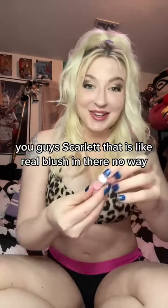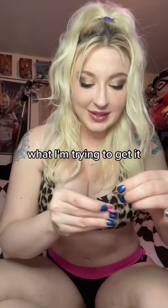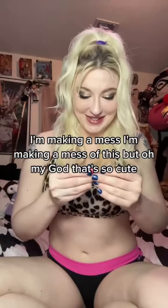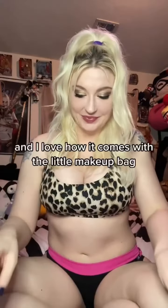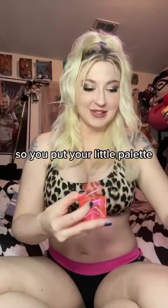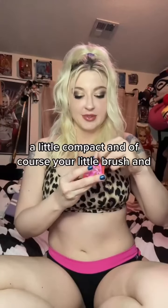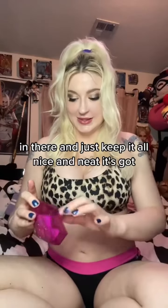You guys, that is like real blush in there. No way. What? I'm trying to get it. I'm making a mess of this, but oh my god, that's so cute. I'm so easily amused. And I love how it comes with the little makeup bag, so you can put your little palette, your little compact, and of course your little brush in there, and just keep it all nice and neat.